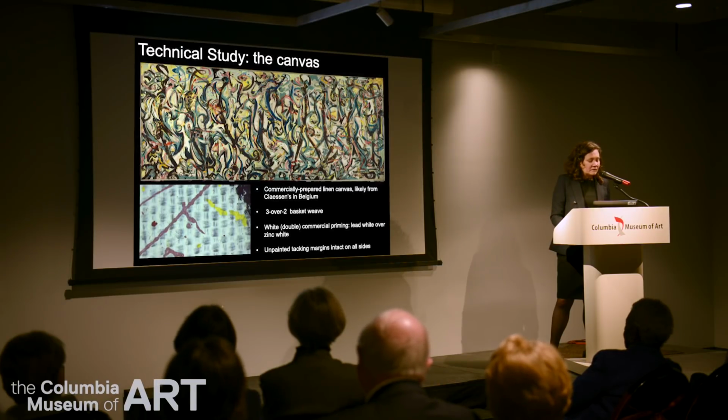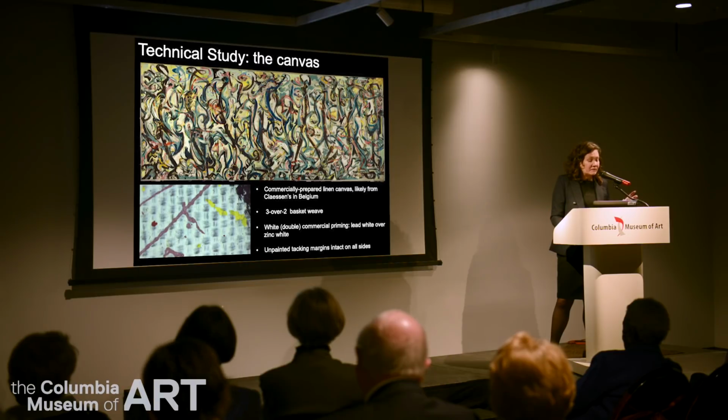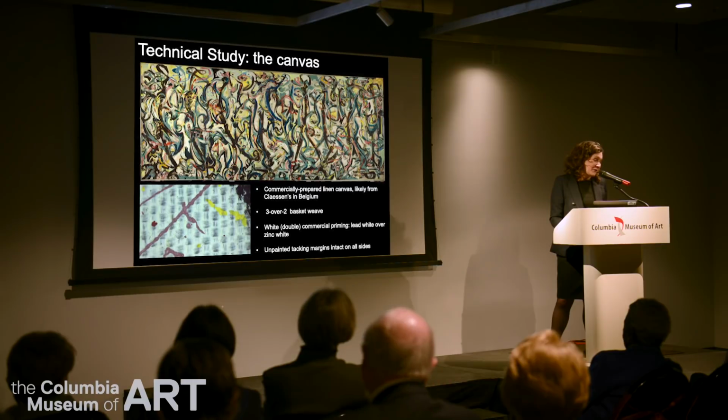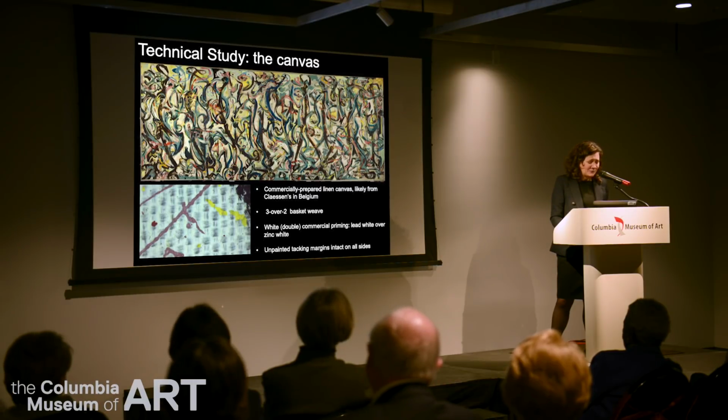So the canvas is a commercially prepared linen, as I mentioned before, likely from Claessens in Belgium. It's a 3/2 basket weave, and it has a double commercial priming, meaning it was supplied by Claessens, and it was lead white over zinc white. The unpainted tacking margins, just to clarify again, are present on all four sides. Again, the painting was never cut down.